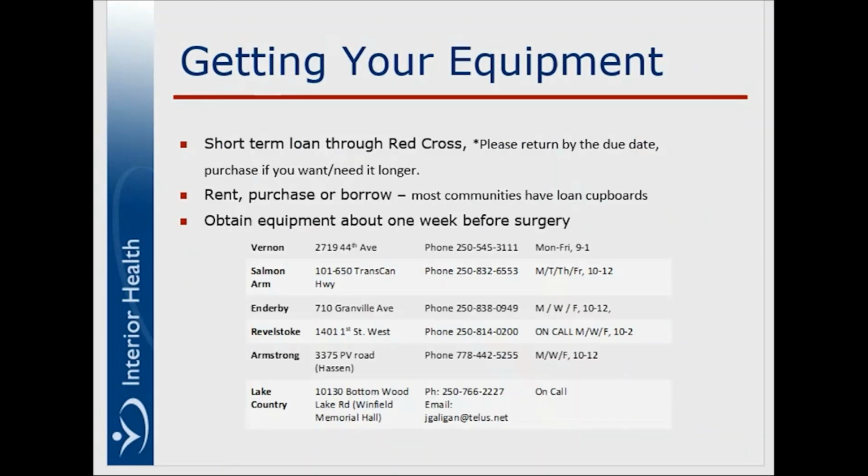So, getting the Red Cross equipment. Red Cross or various community loan cupboards have a pretty good pool of equipment. We use them really heavily in BC. And with the Red Cross itself, there is a bit of process where the forms need to be signed by a clinician, like a therapist, a physio, or an OT. You'll be asked which of these items you need, and the forms will be faxed in from our end so that you can go to your local Red Cross and pick things up.